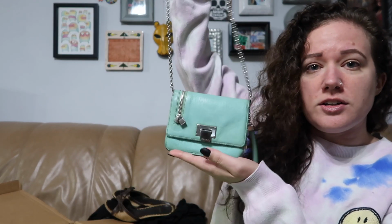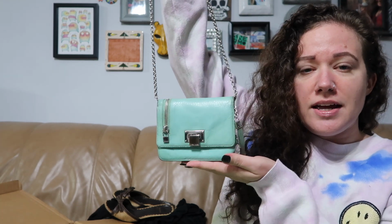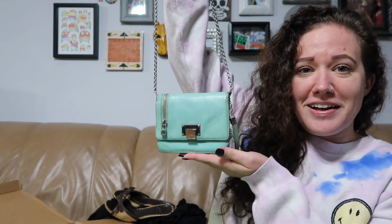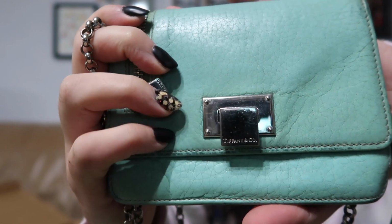This is like a little chain link strap crossbody or small leather good, SLG. And if you can't tell from the color, it appears to be Tiffany's. It does say Tiffany & Co. here on the little clasp. Tiffany & Co. I have sold Tiffany's once before.